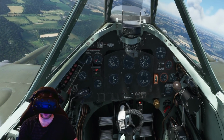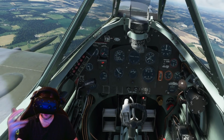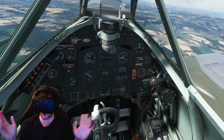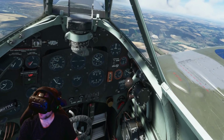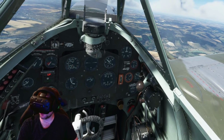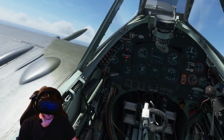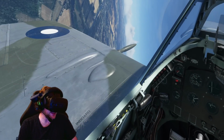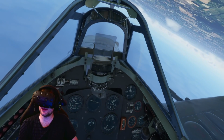Got a little stutter there actually, but I am using the capture of my camera as well, which does hurt frame rates, as well as recording. But even with all that going on, the frame rate is absolutely brilliant. I'm actually in motion reprojection mode, so I must be at least getting 45 frames per second, which probably doesn't sound a lot, but for a 2.5K per eye display in Microsoft Flight Simulator, which is not yet optimized, this is feeling pretty damn good.